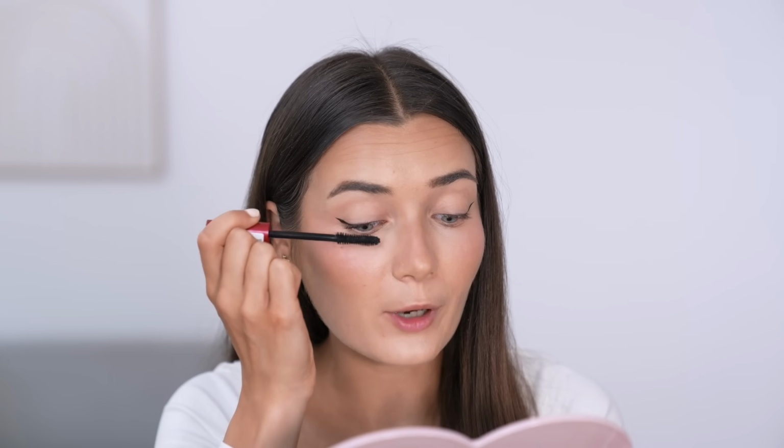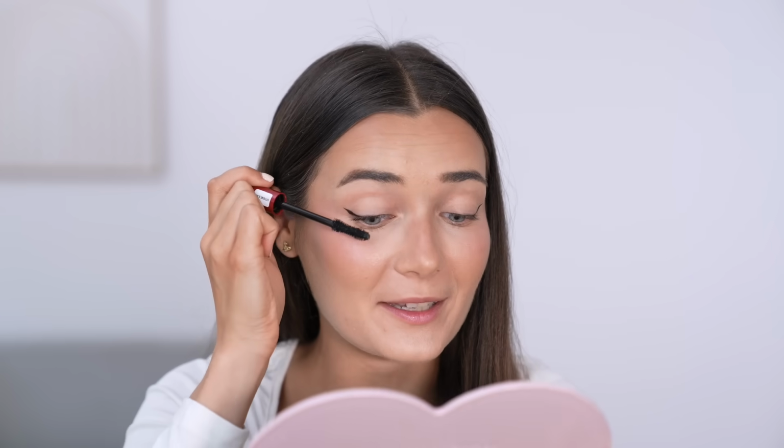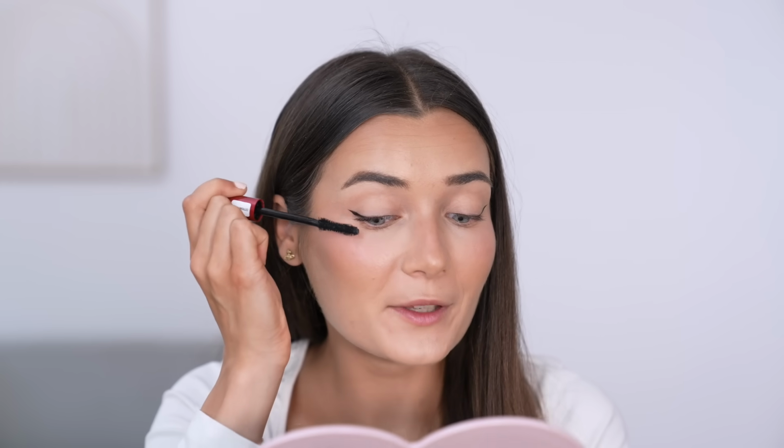I'm actually very impressed. By the way, I don't think this eye is gonna look very good because I've actually lost a couple of lashes right here. I just woke up and they were gone. I don't know what happened. So we're gonna really test it out on the other eye.